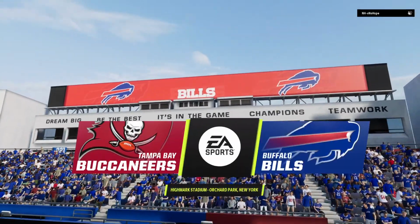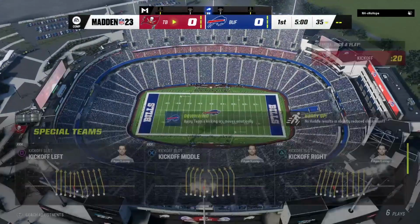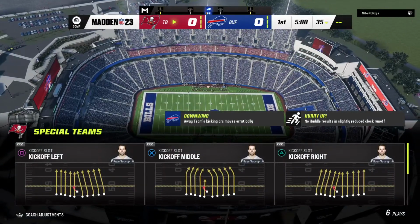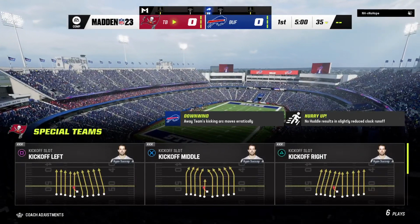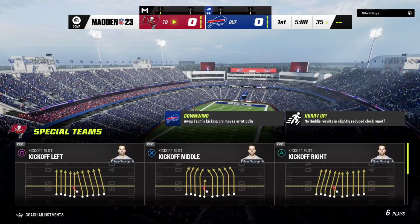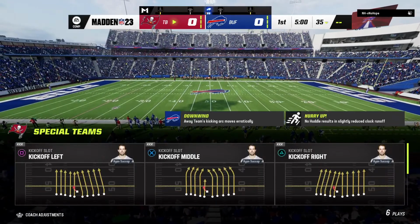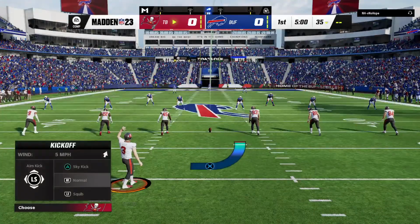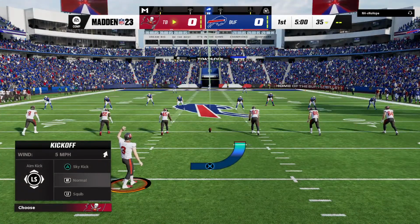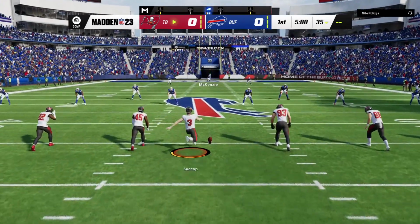It's the NFL on EA Sports, and we are at Highmark Stadium in upstate New York. Straight ahead, we've got a good one on tap here between the Tampa Bay Buccaneers and the Buffalo Bills. And we are underway in Buffalo.